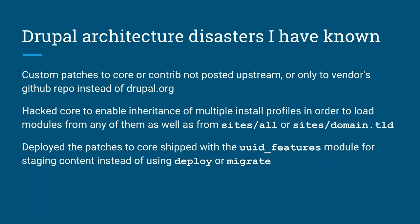Other mistakes. Weird patches to contrib and especially to core. Once I found a collection of these in a public GitHub repo. They weren't on Drupal.org, so I had to go copy them and put them upstream. I saw an interesting example once where somebody had hacked core to enable inheritance of multiple install profiles for no particularly good reason, so that instead of having just one install profile, you could have a series of them and bring in different modules from different places. So that made no sense, and so I gleefully ripped that out.